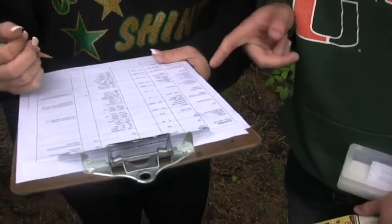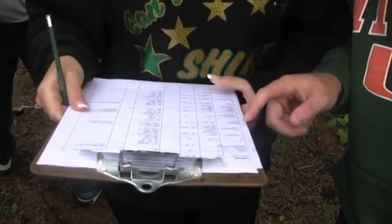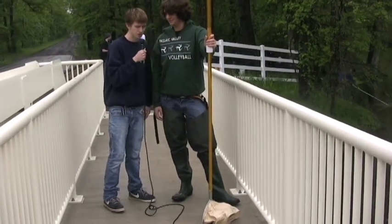I enjoy this field of study very much. I like ecology, I like learning about the environment, and this is just another way for a hands-on experience. Very good, Keith, thank you.